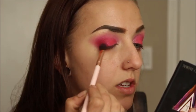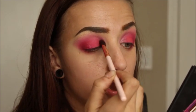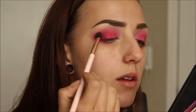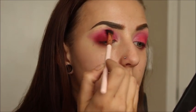Once I have that, I'm just going to go around the edges of that color with a fluffy brush just to blend it seamlessly into the rest of the look. And then I'm going to go back in with that packing brush and pack on a little bit more color just to bump up the intensity.